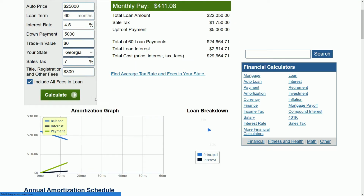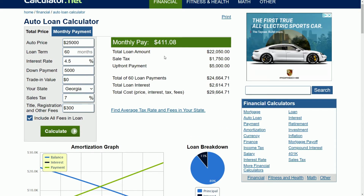So as you can see, by plugging in those numbers, I've actually dropped my payment, despite going up 0.5% in interest, by approximately $90 from where I originally started. However, just to reiterate, the car price, the down payment, and the sales tax and fees are all the same, but just by adding on those 12 months and half an interest rate point, you can see that my monthly payment dropped, but my overall total loan has gone up. And that means that the total cost of this vehicle has also gone up.